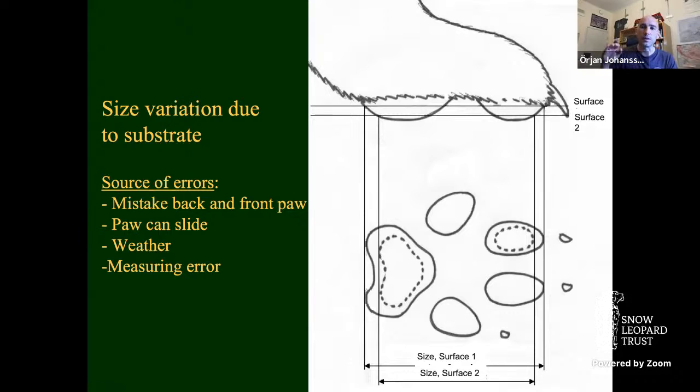Then the paw could slide a little bit, especially if it's running fast, it might move just a little bit in the substrate. And as I said, weather, there will be some measuring error. So yeah, measure a few, but it's difficult.